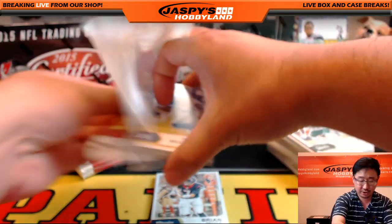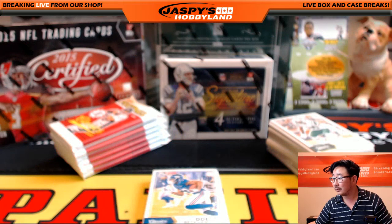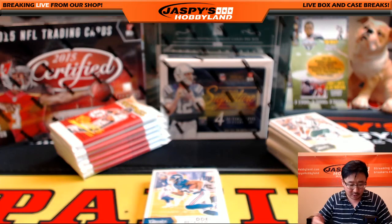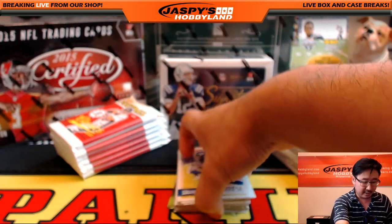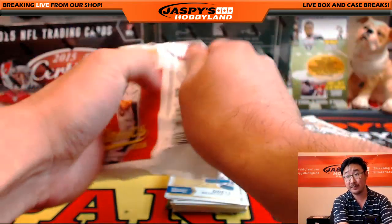Do all cards ship in this? What did the description say? All cards ship. Look at that. There's not too much sorting to do. There's only a couple products that have a lot of cards, so in situations like that, we'll usually ship everything. So all cards ship.